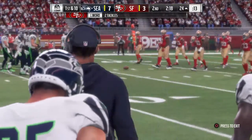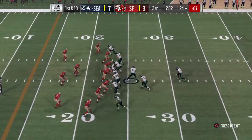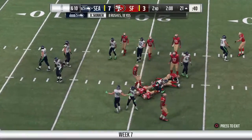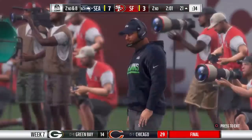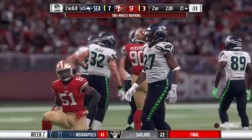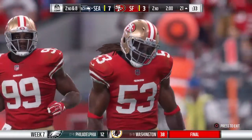Coming up to the line, and they will need to run another play here before the 2-minute warning. All right, here we go. 3-19. Then he'll give it here to his running back. 2 yards on the pickup there. It'll be 2nd and 8. Two minutes to go here in the first half. We'll come back here right after this.